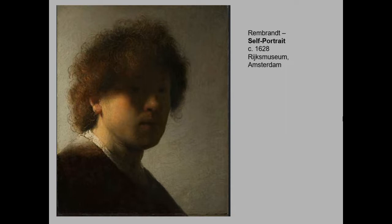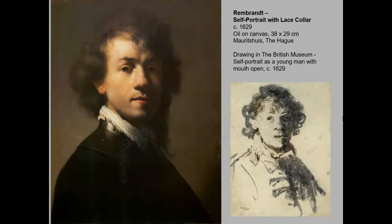In fact, I think that for a lot of artists, looking at yourself in a mirror is a lot cheaper than having to hire a model to hone your skills in terms of proportion, to deal with light, shadow, contour, and practice for sure. But Rembrandt uses it really as an opportunity not only to record his own life, but to show himself in different emotional states, different costumes, almost as if he's playing the roles of different characters like an actor.